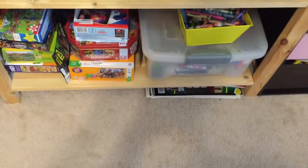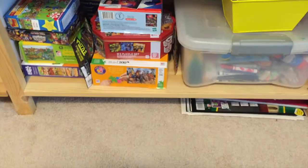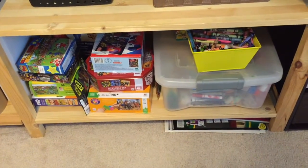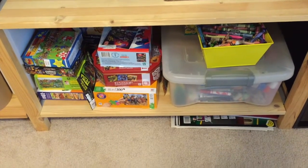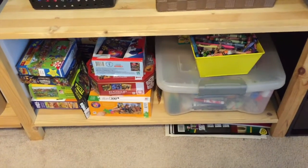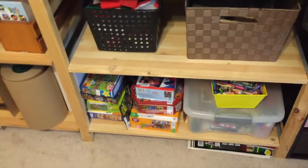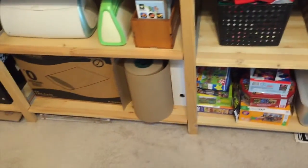And then this down here is Kaylin's section. It has a whole bunch of puzzles and then his art box. So that's his shelf. And there's a ton of Play-Doh. If you really pay attention to my carpet, you'll see there's a ton of Play-Doh in the carpet. That's one of his favorite things to do, come pull out his Play-Doh and play in the room with me. Now we're going to go left and go up.